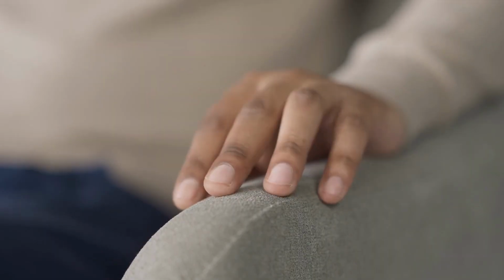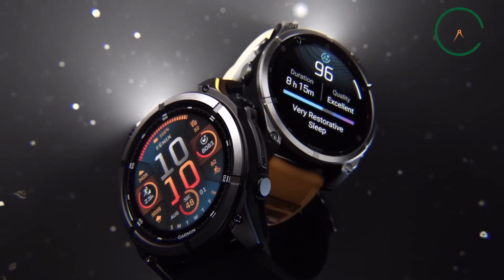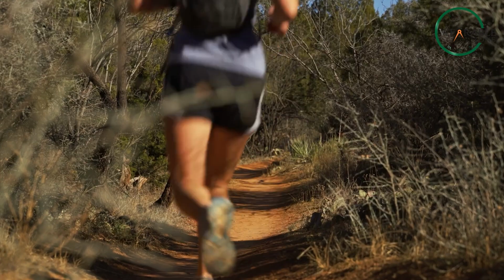But is it worth the wait? Should you hold off on the regular Fenix 8, or are these leaks just another overhyped tech tease? Let's break it all down.